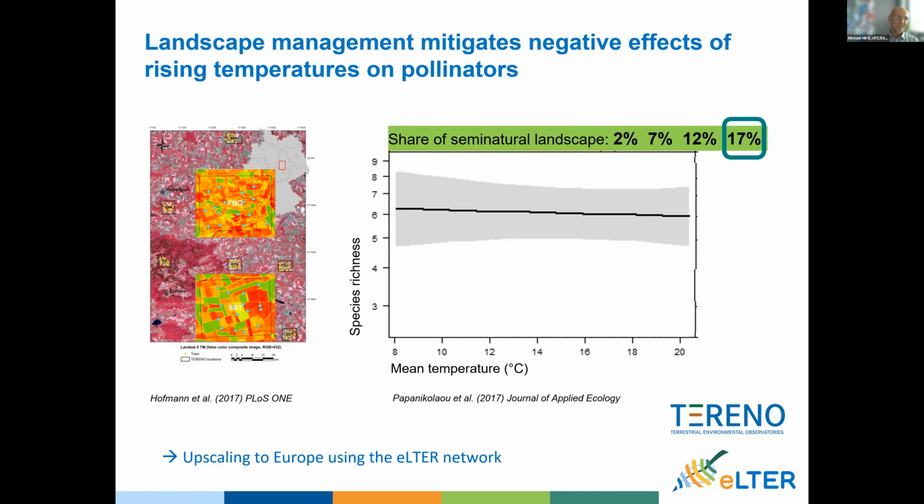So that's the key message, and we think that's both scientifically interesting, but of highest relevance for the local and regional, but also, of course, beyond that, decision making.